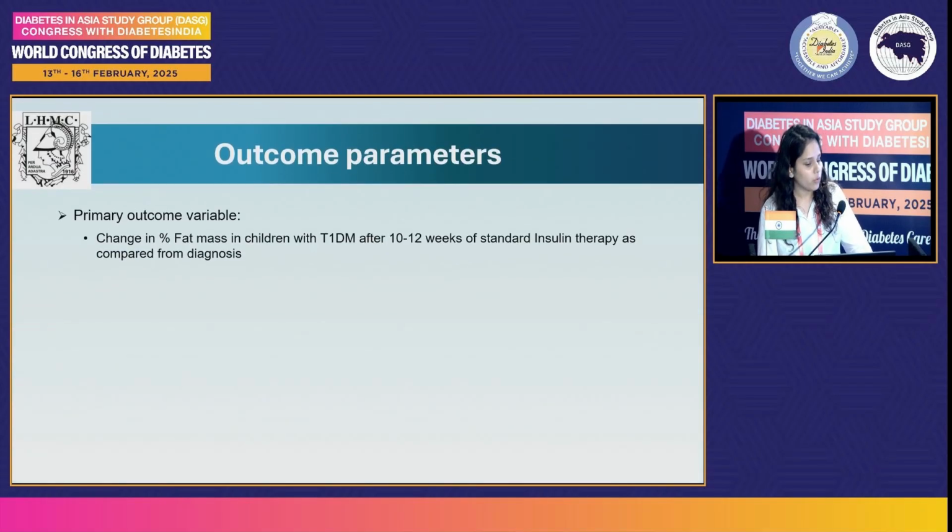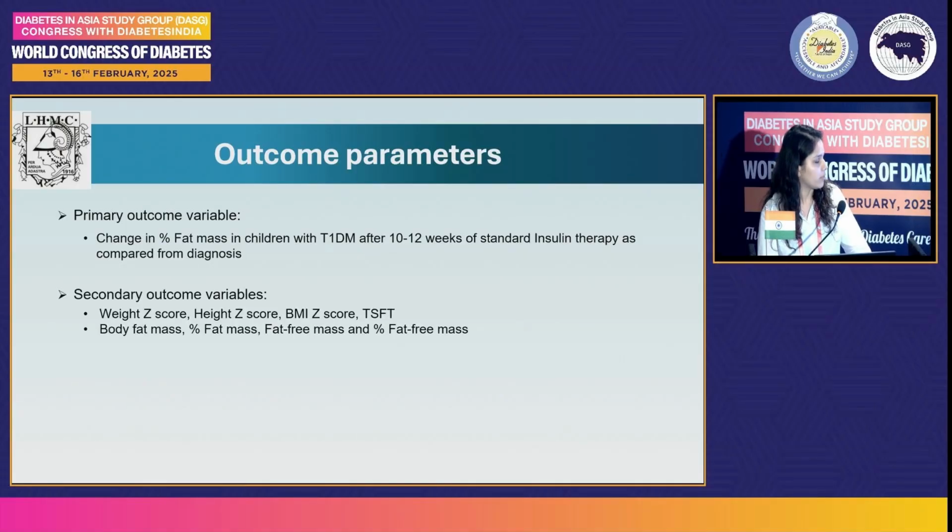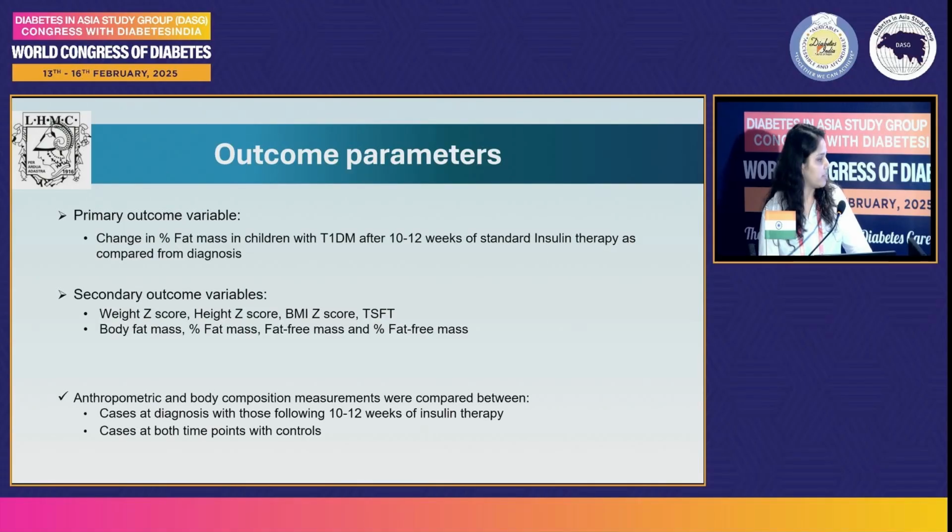Coming on to the outcome parameters, our primary outcome variable was change in percent fat mass in children with type 1 DM after 10 to 12 weeks of standard insulin therapy as compared from diagnosis. And the secondary outcome variables were anthropometric as well as body composition parameters. The anthropometric parameters included weight, height, and BMI Z-score along with tricep skin fold thickness. And the body composition parameters included body fat mass, percent fat mass, fat-free mass, and percent fat-free mass.